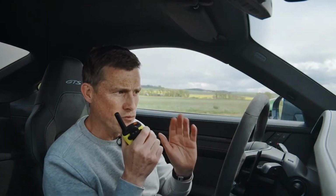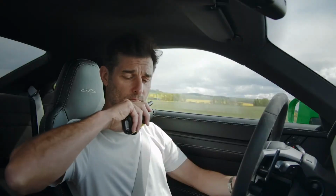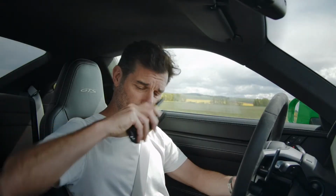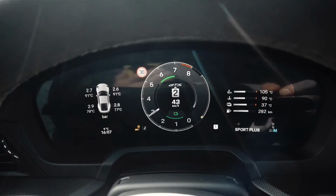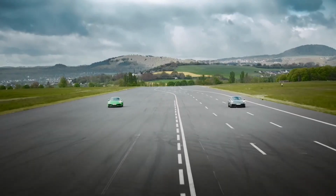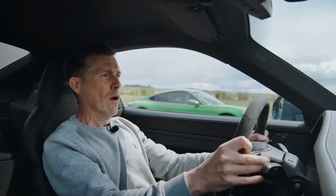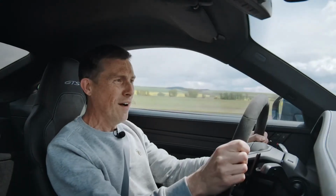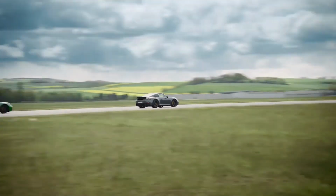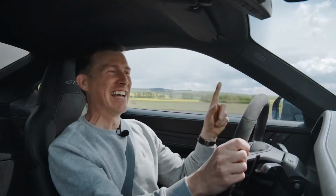And what we're going to do now is have a rolling race over the half mile. So we'll do a roll on in second gear from 50 kilometres an hour. Are you ready? Let's go, Matt. Sounds good. Everything's ready here. Okay, come on then. Let's get into second, get to 50. Right, here we go. 3, 2, 1, go. Whoa! Come on. Oh my gosh! I am loving this.